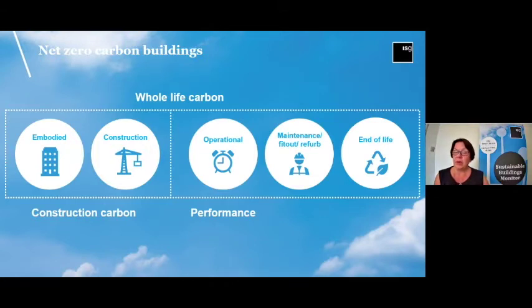The other three is where the challenge really begins in my mind. Yes, we're delivering and designing and building zero carbon buildings, but they are only zero carbon if somebody operates them and maintains them throughout their life cycle to be zero carbon, and uses that slice of energy on the grid which they can have going forward.